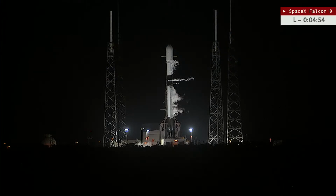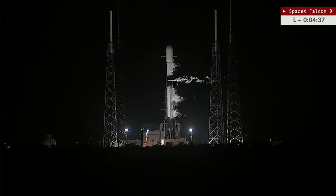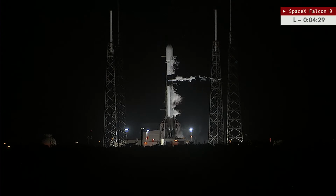We're now inside of 5 minutes until launch. The next major milestone will be the retraction of the strongback. That's the structure next to the Falcon 9 rocket that will recline to about 1.5 degrees from the vehicle. Strongback lower started. And we've heard a call that the strongback lower is now underway.